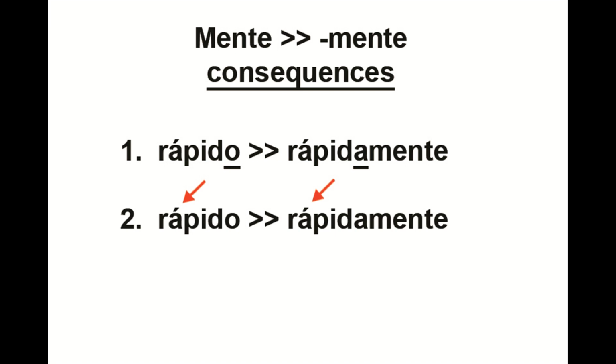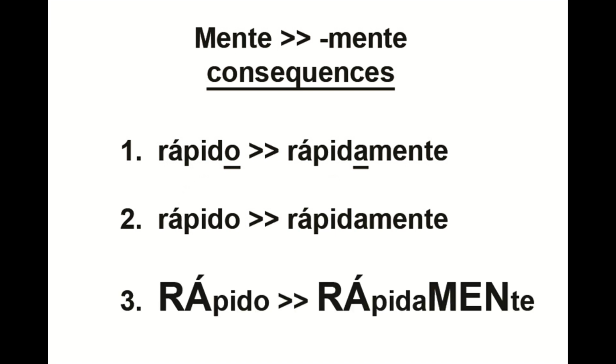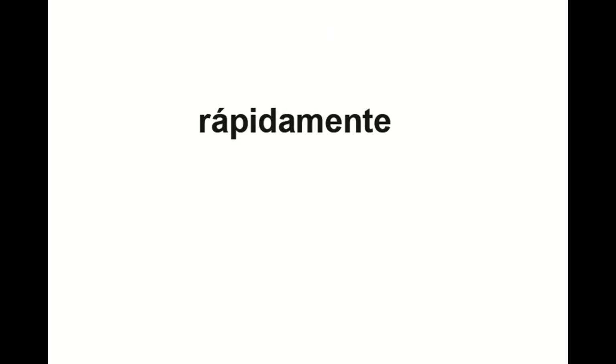The third consequence, and the one that concerns us here in this video, is that words ending in mente are pronounced with two stressed syllables. The root word retains its original stress, and the suffix has its own stress. The easiest way to understand this is to realize that the two parts are pronounced exactly as if they were two separate words. Understood this way, it's really a very simple concept.